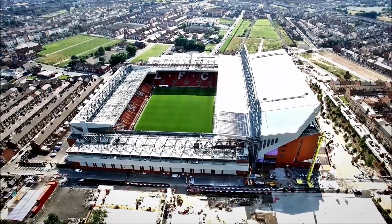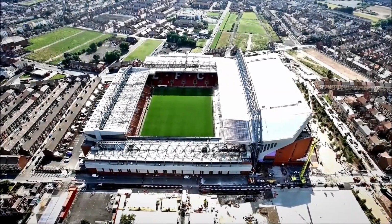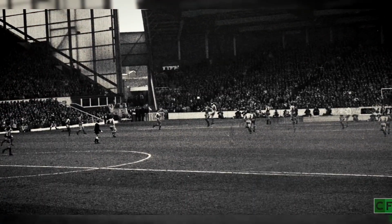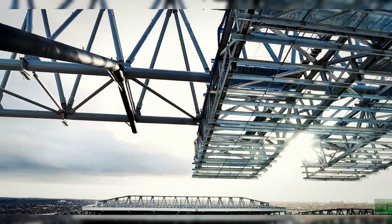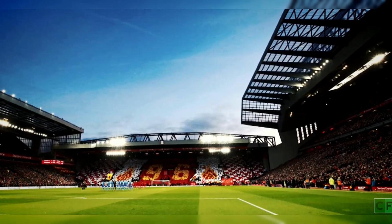Liverpool's redeveloped Anfield may showcase this balance best. The new main stand increased capacity by 8,500 while preserving the ground's historic character. The famous Kop end remains largely untouched, its emotional power derived not from modern amenities, but from the collective memory of triumphs and heartbreaks shared across generations.